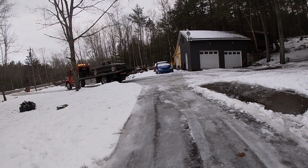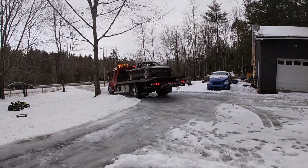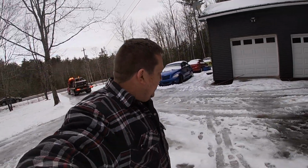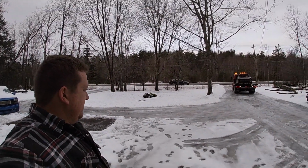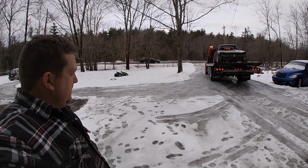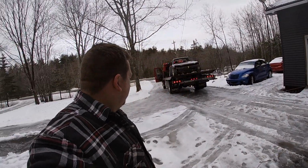Man, look at the ice on here. I don't know if he's gonna get too far. I think that might be good. Here I'm complaining about ice and I almost ate it. So, it is home. Plan is to drop it here, we'll open the door, we'll winch it in, and then yeah.